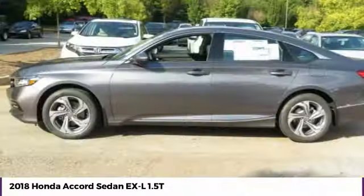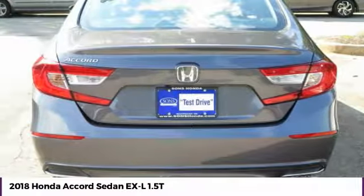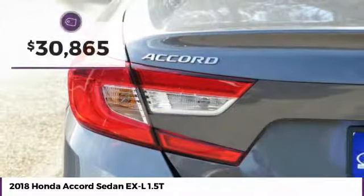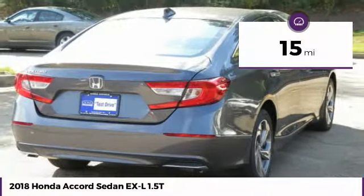Ingeniously simple, yet overflowing with luxury and technological creativity. All that and more in the Accord, and is priced below $35,000. This vehicle has less than 100 miles.